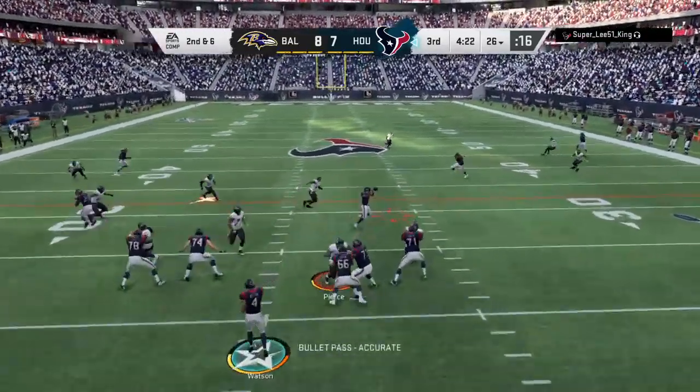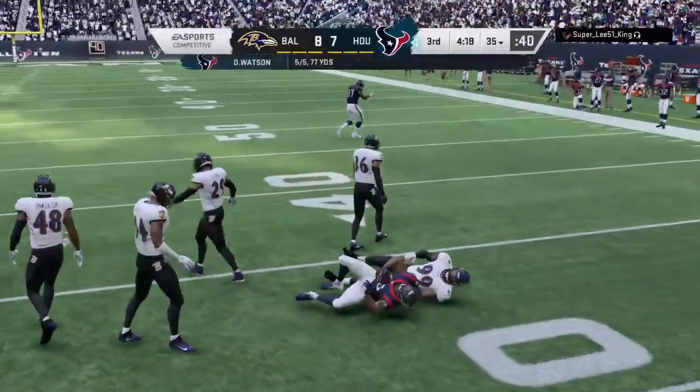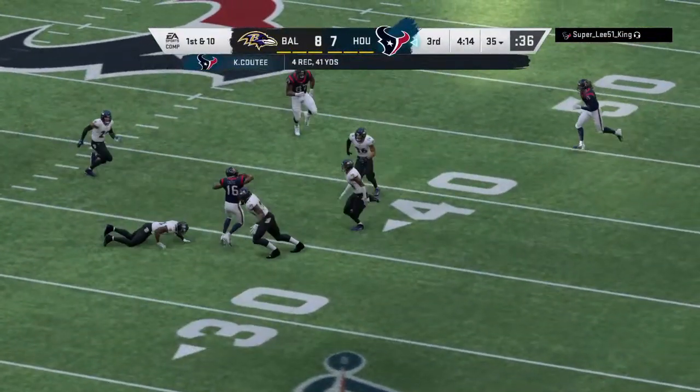To throw on 2nd and 6. Watson got an open man. It's QT. And he's able to take this one up to the 35-yard line. 9 yards to pick up there, and it's a first down.